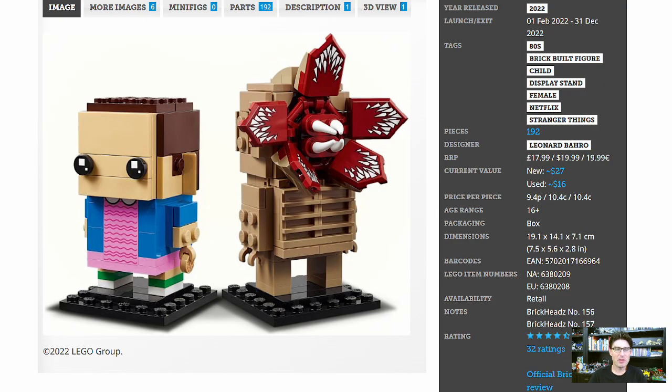And now my top 3 from everything we discussed in this video. Number 3, Demogorgon and 11. Demogorgon's face or mouth or whatever we want to call that is still the selling point. Of course, it's licensed Brickheadz, which always do very well, and it's only the 2nd Stranger Things Lego set from an extremely popular TV show that is still producing seasons.